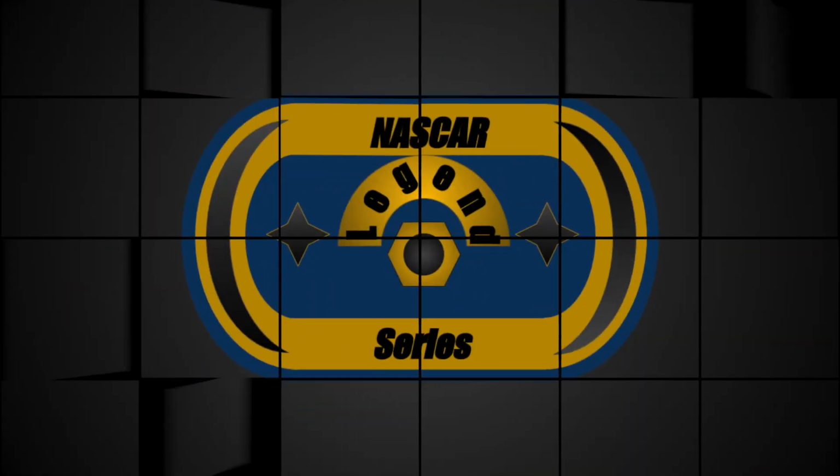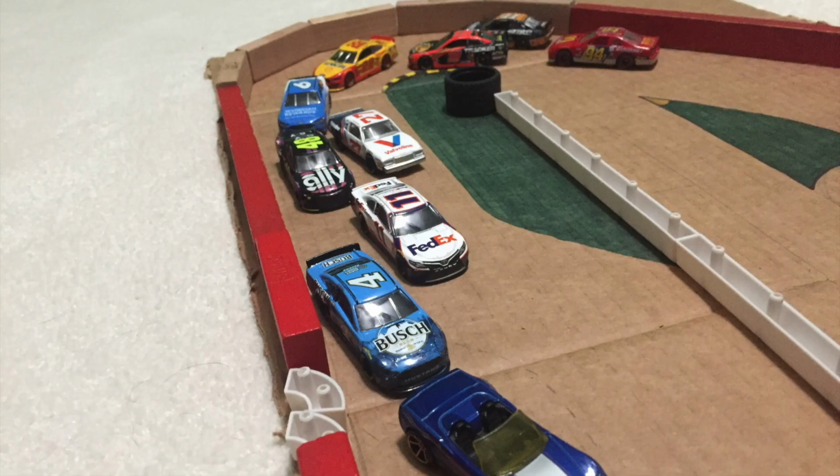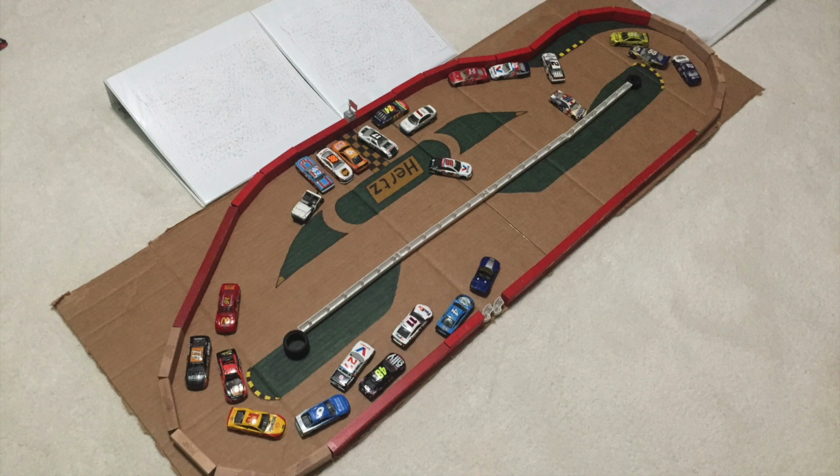That's at least 9 cars out of this thing, and it's a red flag. Tight course means no one can pass through. This is going to take a while to clean up. Red flag is out. We will be back in just a little bit.